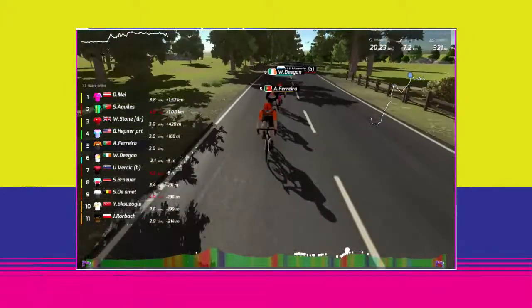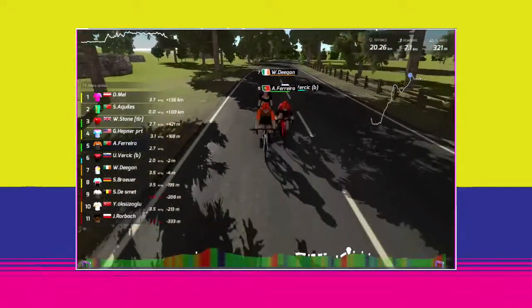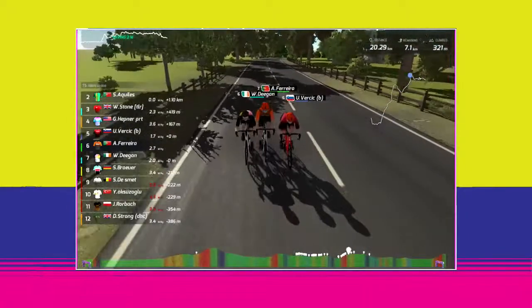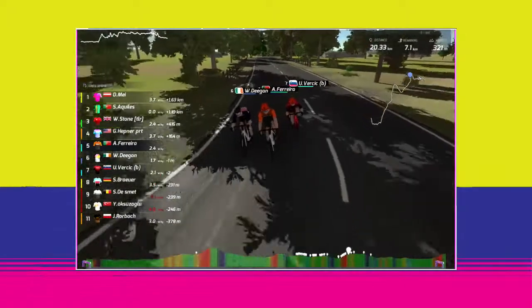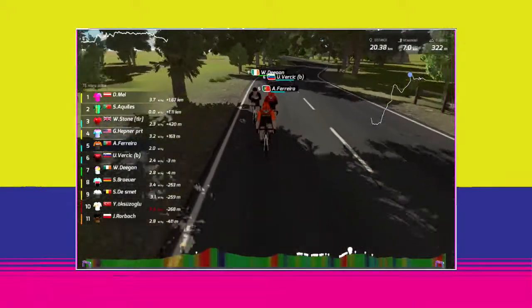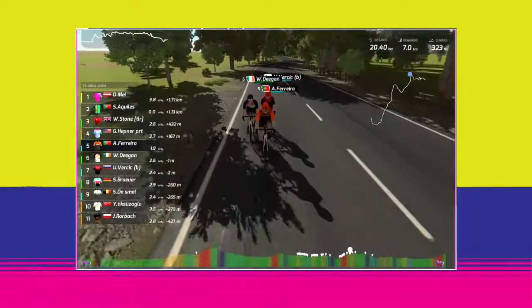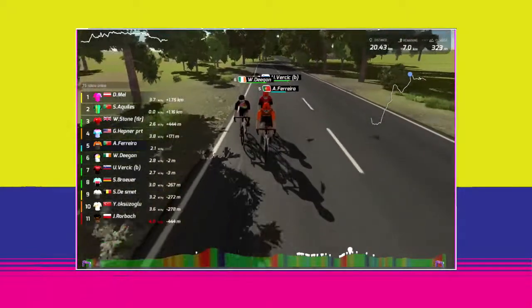Ferrara, Vercic, Deegan grouped up together. Ferrara's pulling on the front, Vercic's rolling through. Vercic and Deegan there not looking particularly keen on taking the front of this group. And Ferrara now seeing this, he's easing off. This is the virtual cat and mouse, looking at each of the riders, who's going to put the effort in to pull this group along.